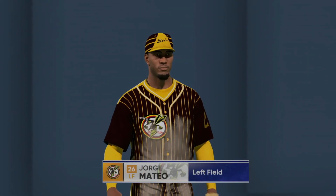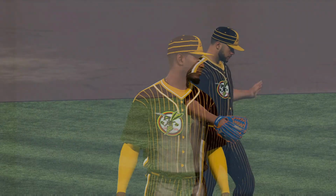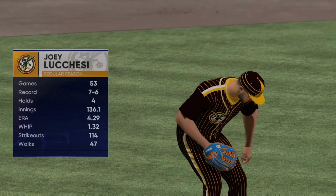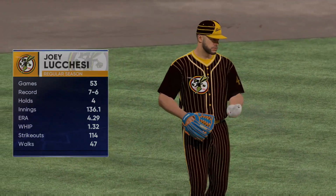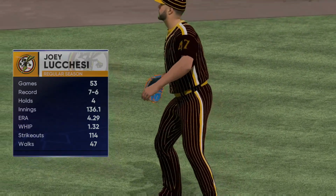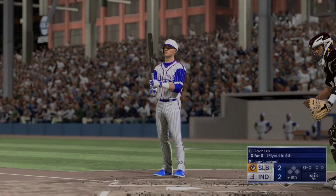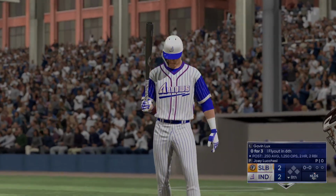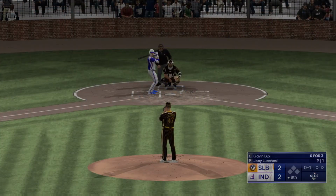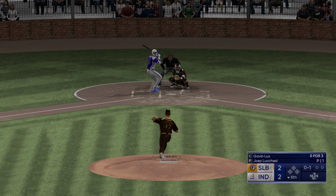Exactly what you want to see from playoff baseball, going into late stages with a tie score and the stakes at the highest that they could possibly be. Here's Joey Lucchesi coming on out, 136 innings for him, and he was okay this year, 4.29 ERA. That's not amazing, but not awful, I guess, either. So no more Chris Bassett in this ballgame as we're in the 8th. And here's Gavin Lux, the star of the show in that Game 1, had a couple of home runs and RBIs in that game.